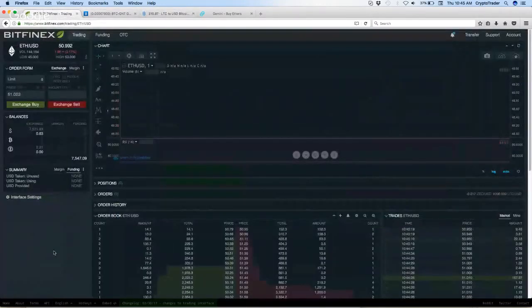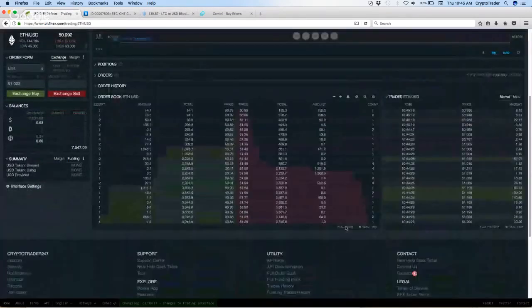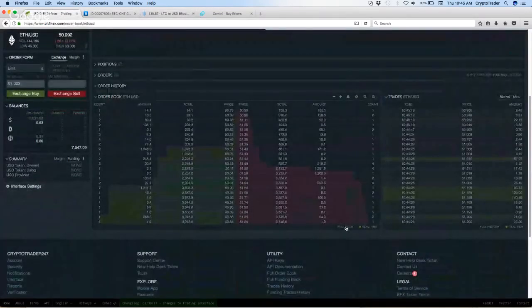All right, so here we go in the sense of the order book that I was talking about earlier, and I'm going to go ahead and enlarge this. So we'll look at the full book on the buy side and the sell side.